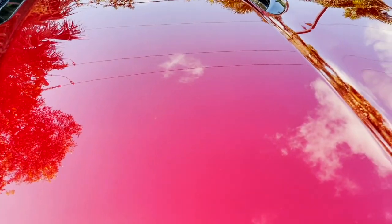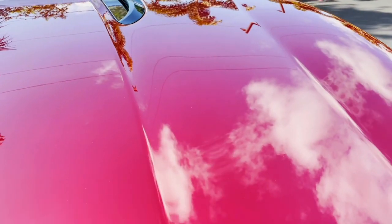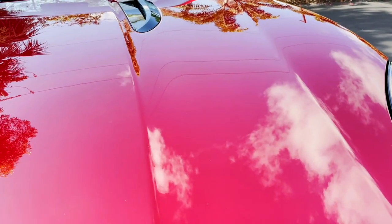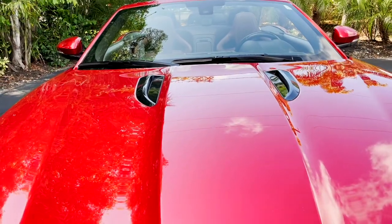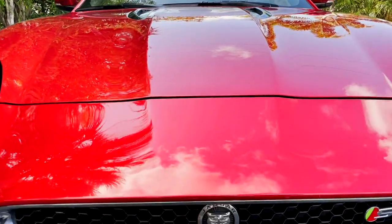It's a beautiful color. It's this metallic red. It's really beautiful. In the shade, it's kind of darker, and then in the sun it'll get a little bit more bright red. That's an upgraded color choice as well.